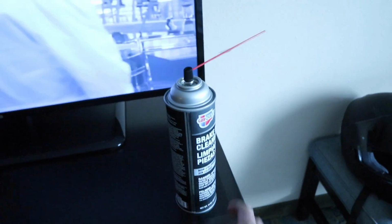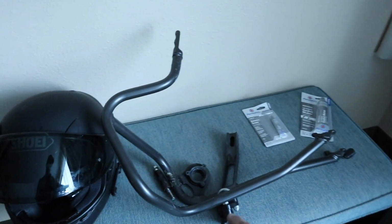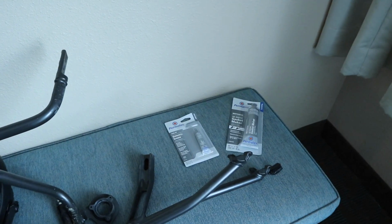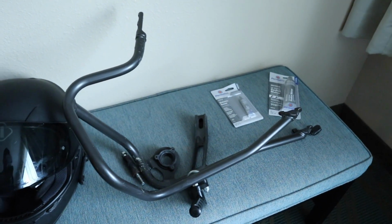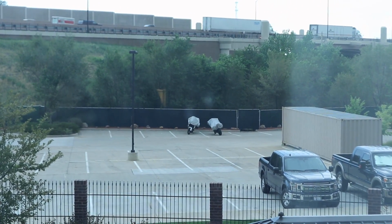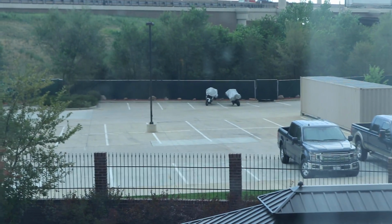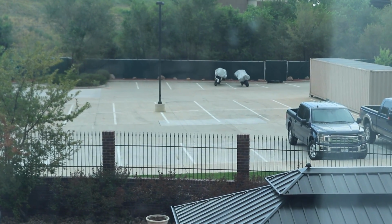Yeah, got some brake cleaner earlier. Anyway, over here I got my crash bar and the bolt that goes through on it. Got some dielectric grease and some gasket sealer in case I need it. Looks like your normal hotel room. And then sitting out there in the parking lot are our bikes. Now I went ahead and stuffed a rag up inside my fuel tank there. That way nothing gets in there since there's no fuel pump.